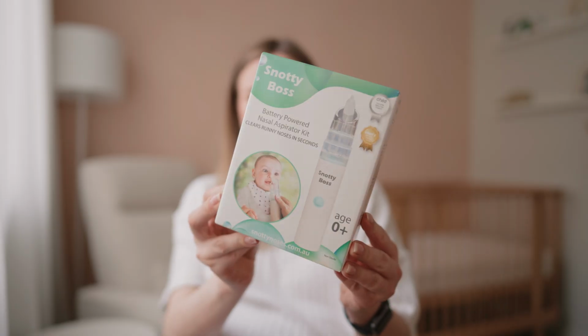We got a nasal aspirator kit. This is by the brand Snotty Boss. Apparently it's won a lot of awards.